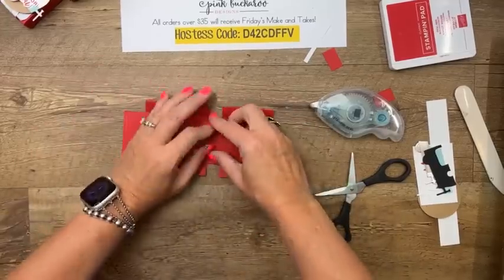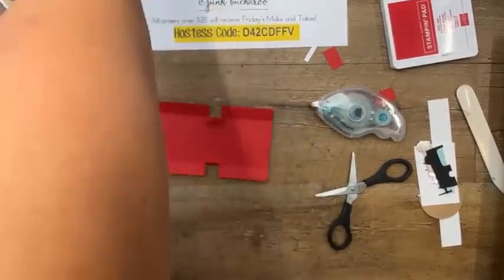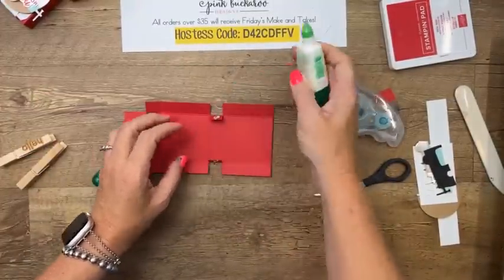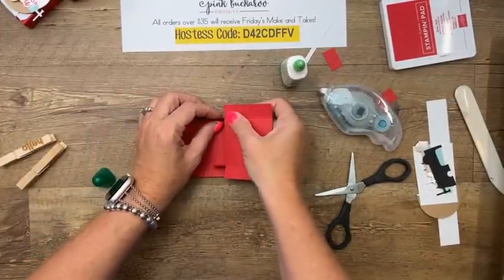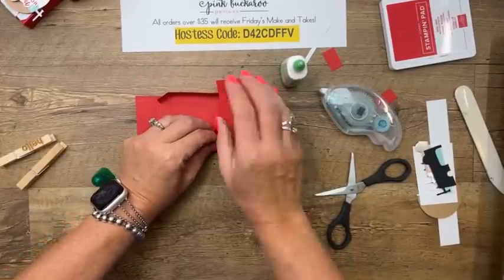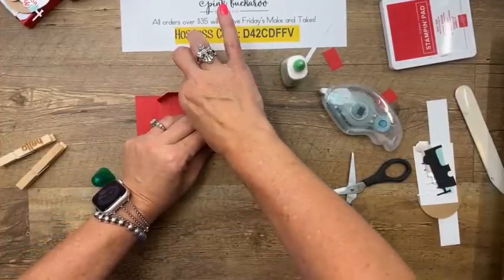Okay, so now grab your glue, put some glue on the outside of those middle tabs and fold them into the sides next to them like that, which is the back of the box.